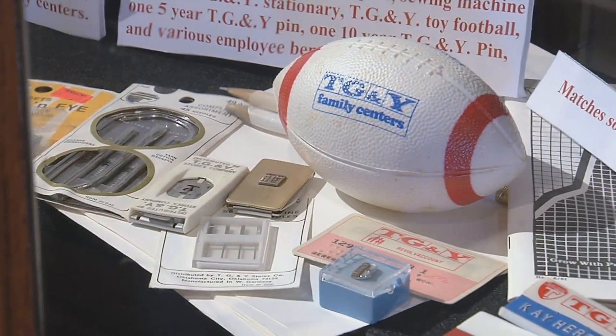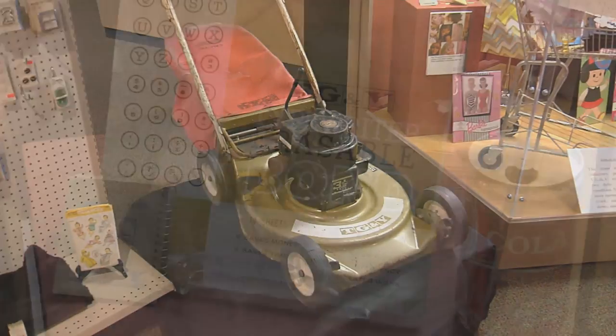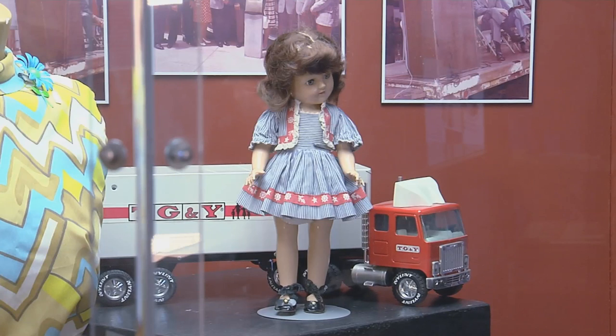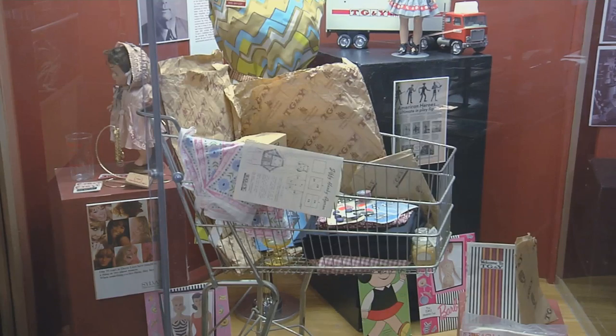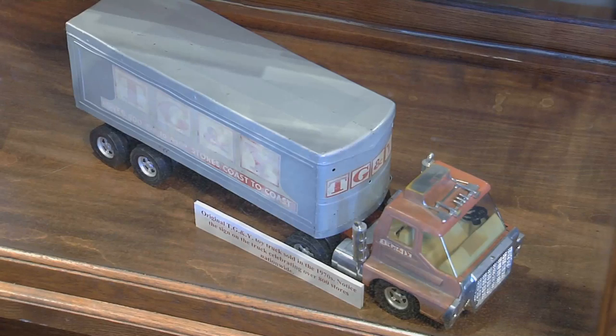They can see collector's items, items that would have been sold at the TG&Y stores from early on through the 70s and 80s. There's dolls that were sold in '49 and '50. Barbies, you know, sets and everything. Two original shopping carts, and that's as far as the items. More toys. We have a truck, a few trucks that were sold as toys.